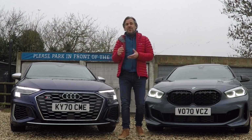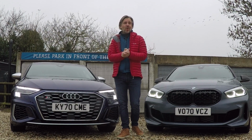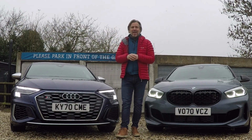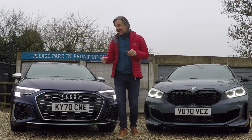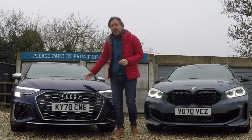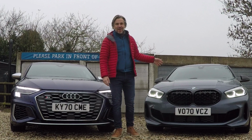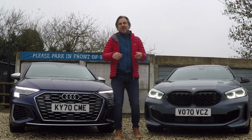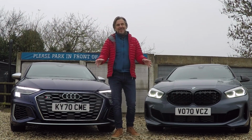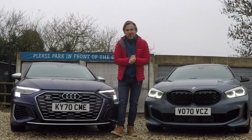These two manufacturers, completely independent of each other, located just 50 miles apart in Bavaria, control a lot of the global prestige car market. And there are two cars which, at least on paper, look surprisingly similar. In the blue corner we have the Audi S3 Quattro, released just a few weeks ago, and in the grey corner we have the BMW M135i xDrive. Now, these are both 300 horsepower hot hatches with four-wheel drive, and today we want to find out which one of these two is the best hot hatch.